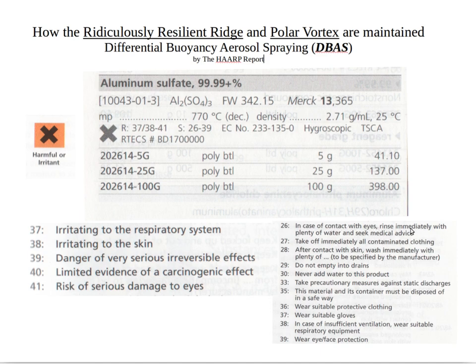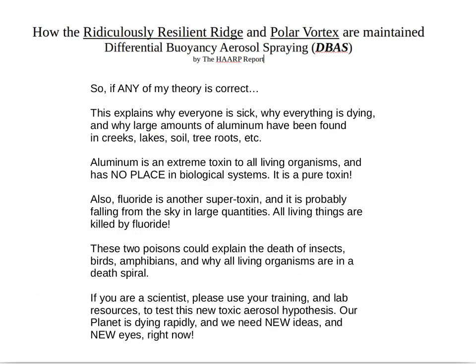In case of contact with eyes, rinse immediately. Okay. Take off your contaminated clothing. Don't let it touch your skin. Don't pour it down the drain. Oh, don't even have a static discharge. Really? It's that flammable. Dispose of the container carefully. Wear eye and face protection. Do they tell anybody to wear eye and face protection when they're spraying it over the Pacific, I wonder? Because I haven't heard that.